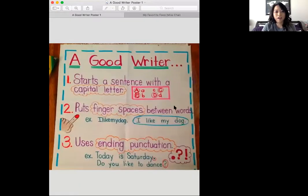So here is a poster of what good writers do. A good writer, and you can see one, two, three. There are three things that you need to remember. A good writer starts a sentence with a capital letter.